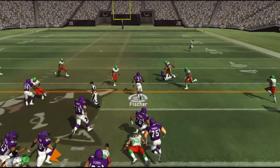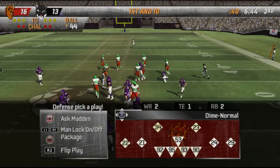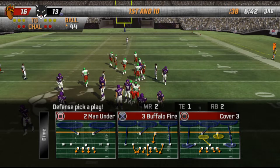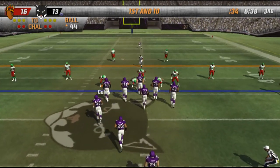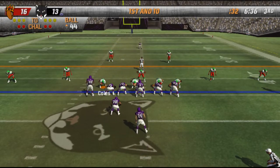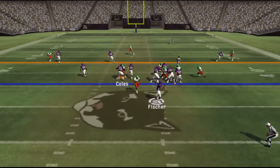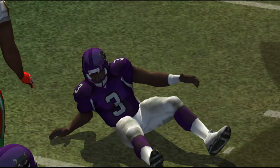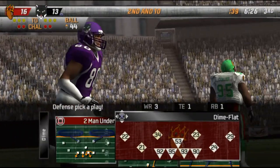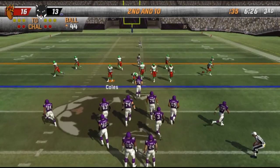Takes off. Fisher dives forward, and he's down at the 44. Looking for room. They'll go with a play fake with the pass. And he dropped it. He did a nice job of getting off the line and getting into his pass battle. He had the ball bounce right off his fingertip. Ball on the 44-yard line.